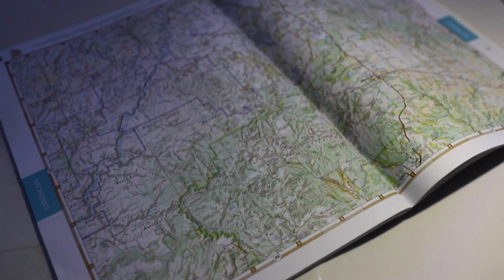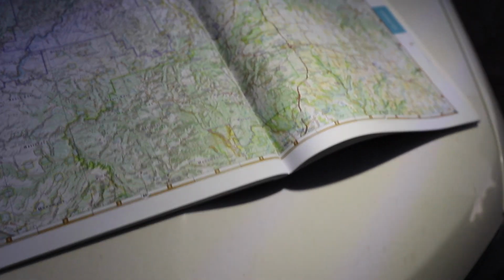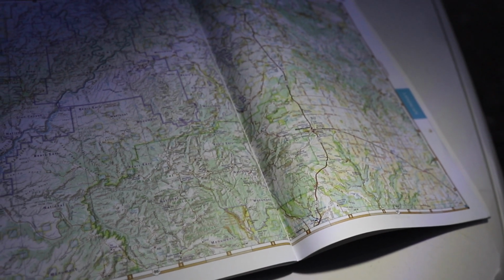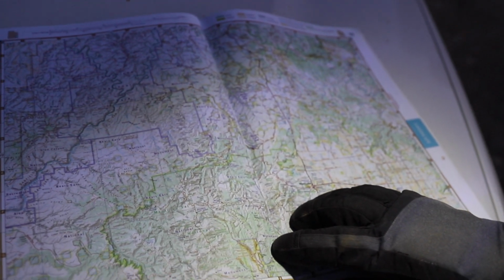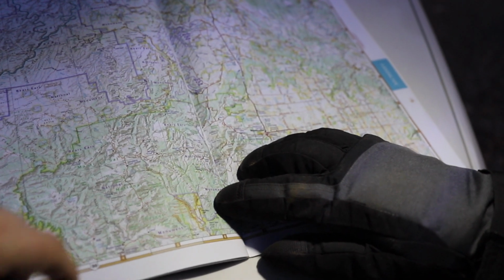So we got up at 5 this morning. The sun didn't rise till about 6 or thereafter. So we tore down camp. We stopped at an actual campsite that had a little restroom. And now we're just taking a second look at the map.